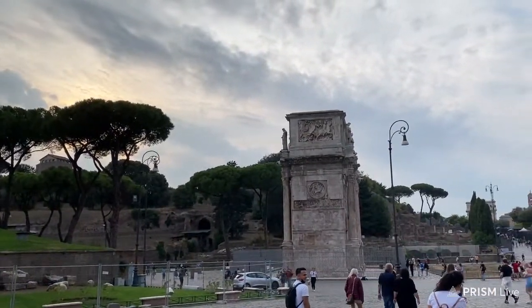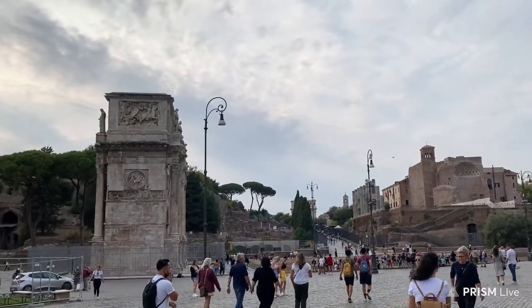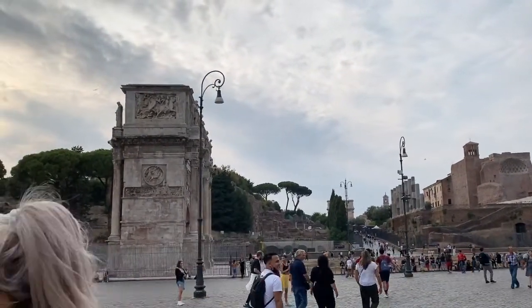And this is the forum that way. We tried to go there, but we got lost. We were behind it and there was no entrance there. So we had to come around here.